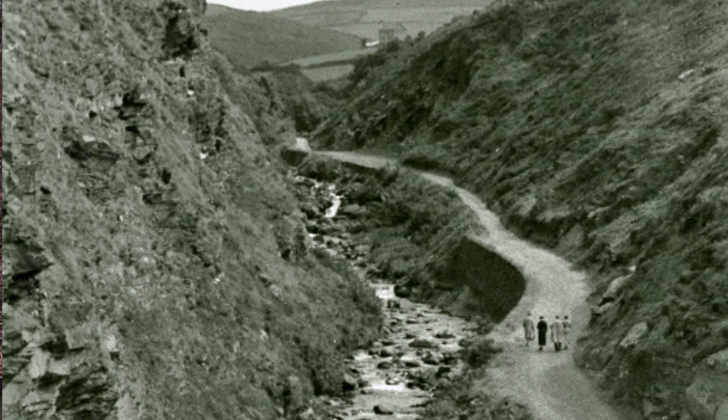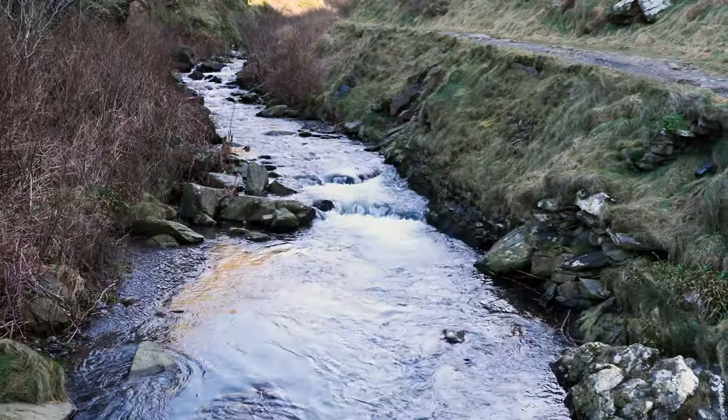So they call this river on that notice there the Russian River. I'd also say the Glen Maye River. But I'm sure they know best.